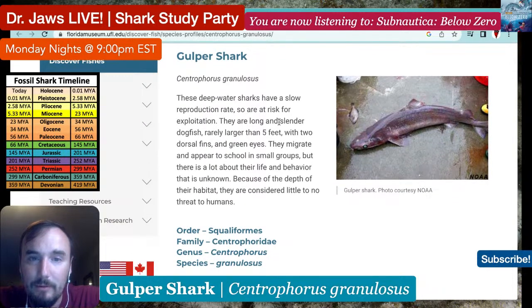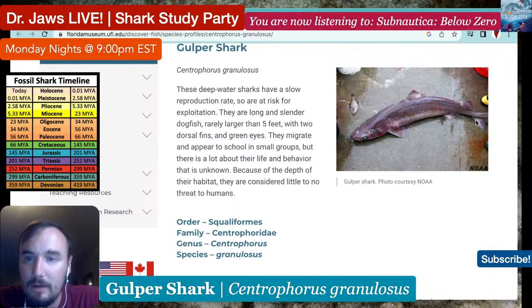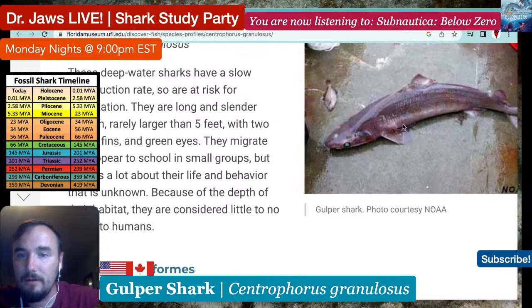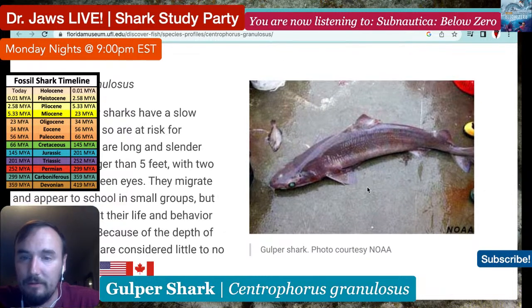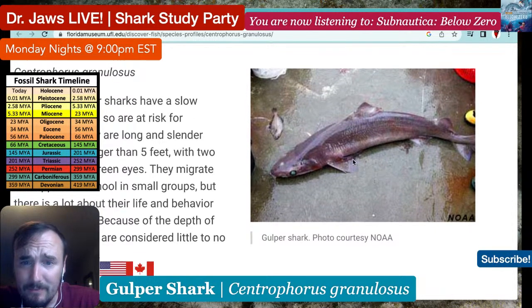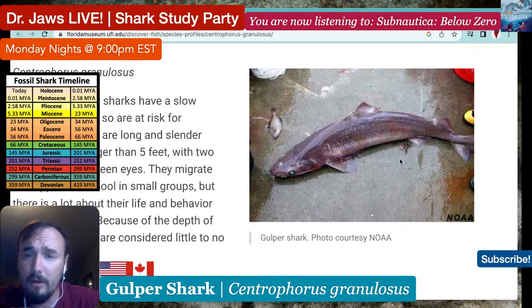Deep water sharks have a slow reproduction rate, like most sharks. Fair size, about 5 feet long. That's actually a really cool photo, capturing that reflection in the eye. I have seen a preserved specimen in life. And this is the shark I keep talking about as far as the rare jaw set goes.